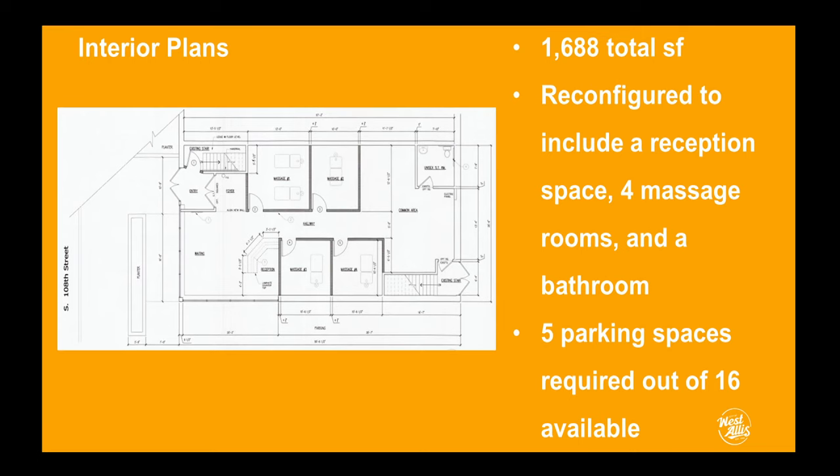And who will conduct that? This body or the Common Council? The Common Council. Thank you. So these are their interior plans, almost 1,700 total square feet, and they're going to build out a reception space, 4 massage rooms, and a bathroom. And they are required to have 5 parking spaces, but there are 16 available, so parking isn't an issue here.